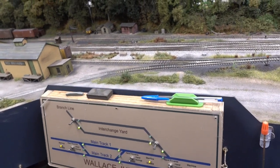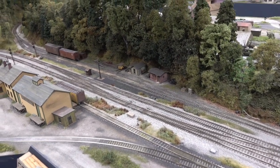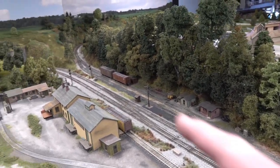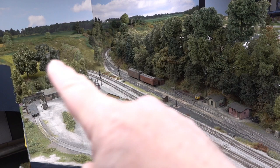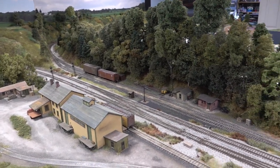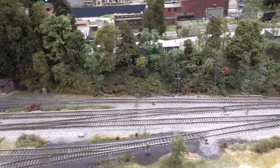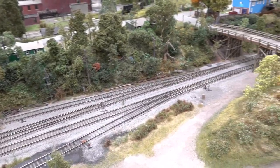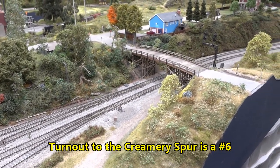Good enough. There's a set of double crossovers here. And this is what I mean. When trains come out of the Olean branch, they can only go one way, east. In the real world, they would cut over to head into Eugene. But I didn't plan it right, and so I'm stuck with it the way it is. So it comes along here, joins into the main, and it can continue east.